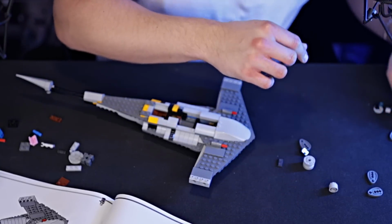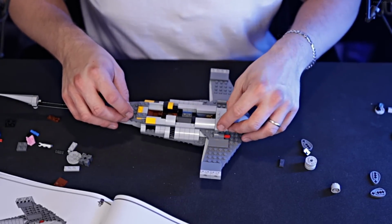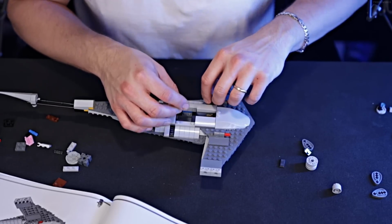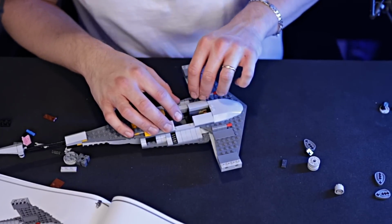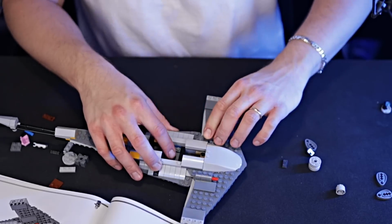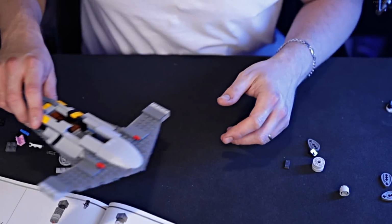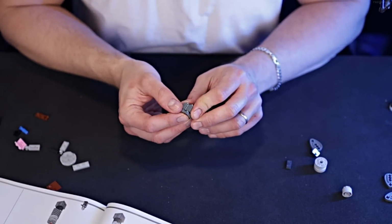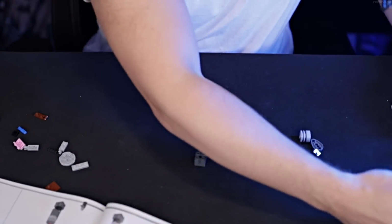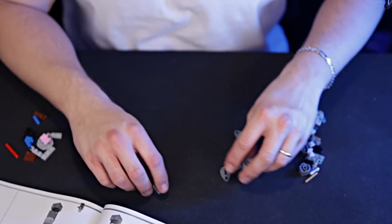Okay, we've got these tiny, tiny pieces. How many of those need two? And they go behind to stop them falling around. This is going to be the engine, right? Okay, you're going like so. Let's bring you all in. Make it 10 times easier for ourselves. Okay, or not.